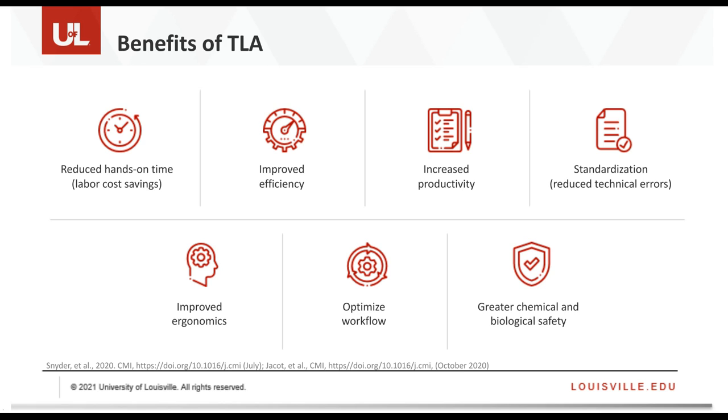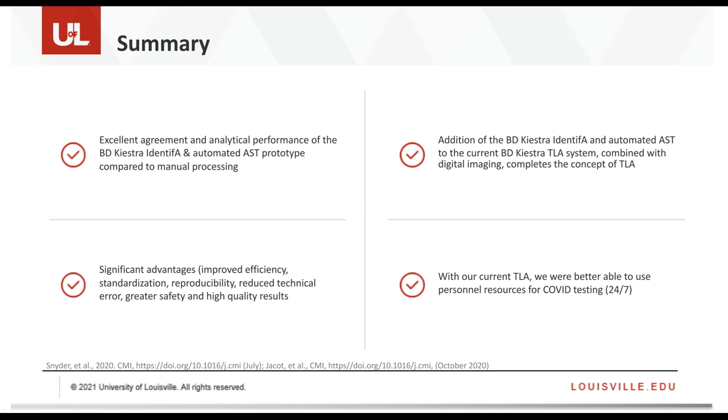So the benefits: reduced hands-on time, no question about it. That reduces labor, does not replace people. Improved efficiency, once again, increased productivity. Standardization really eliminates technical errors that can occur with manual processing. I mentioned a little bit about improved ergonomics. It would potentially optimize our workflow if we were to use it, and also promotes greater chemical and biological safety. So in summary, there was excellent agreement and analytical performance of this fully automated system.